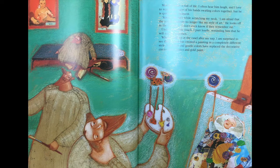Mostly, Gustav is full of life. I often hear him laugh. I love to watch the vigor of his hands, swirling colors together, but he's quiet at the moment. Katzi, he says while scratching my neck. I am afraid that young students no longer like my style of art. He looks off into the distance. I don't even know if they remember me. Under his gentle touch, I purr loudly, reminding him that he will not be forgotten.